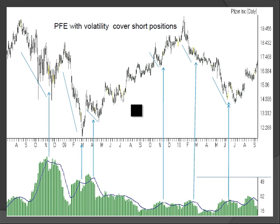Here's PFE with volatility, same type of thing. You get lots of times when it's above its 21-day average, but for short players, when it's above the average and you get the turn down, that's the sign that the move's over. Same again over here. This is a huge move to the downside on PFE. Very, very big move down. Volatility is above its 21-day average all the way along here, but then it just turns around here, and that move is over.